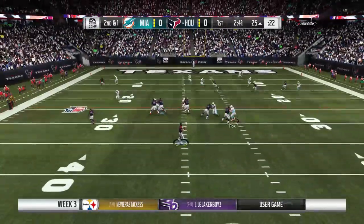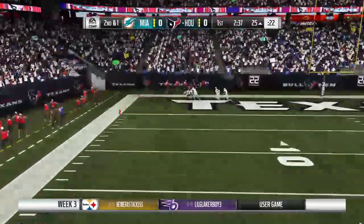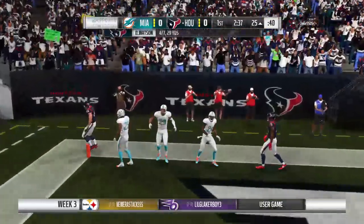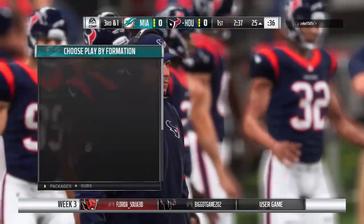On second down, here's Watson. Forced out to his left. Going to throw deep for the end zone. So the long attempt falls innocently to the ground, and it brings up third.